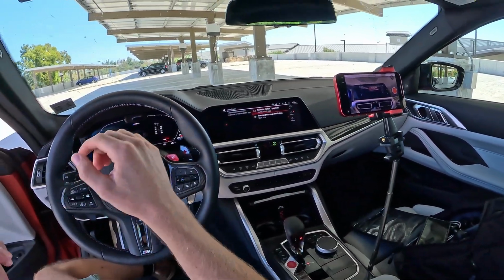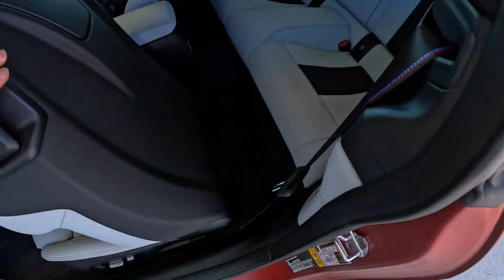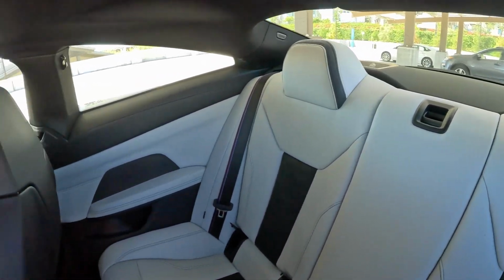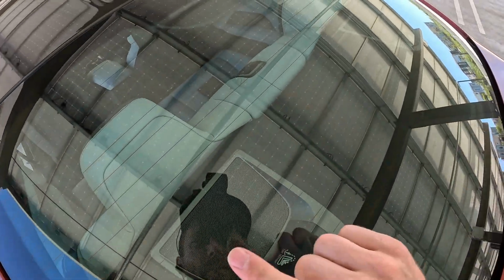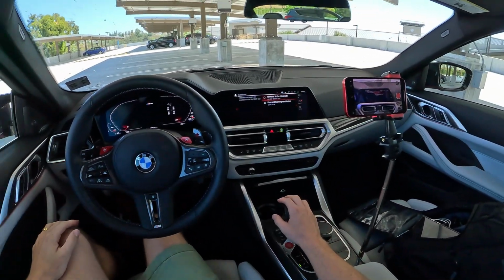Wait, 1, 2, 3, 4, 5, 6, 7, 8, 9. Yep, and then coming into the back, 11, 12, 13, 14, and do we have speakers up in the deck lid? Let's see. Yes, we do, 15 and 16. All right, I'm gonna get this stuff put away, and we're gonna head out on the road.